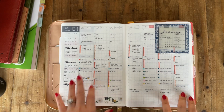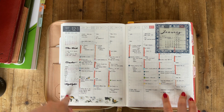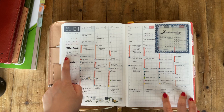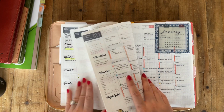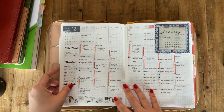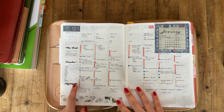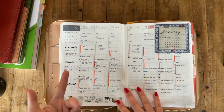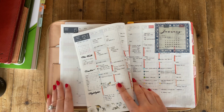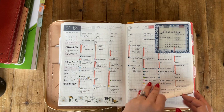So let me show you guys how I've been using the weekly section in my Hobonichi Cousin. On the left hand side, I use the top portion as a place to write out priorities and tasks for that week. And a lot of times I just copy that straight from the monthly section. And then below that I had a tracker, and below that I had highlights. So for the tracker, I just track vitamin, water, and that type of things. And then for goal tracking, I do that in the front, in the yearly section.